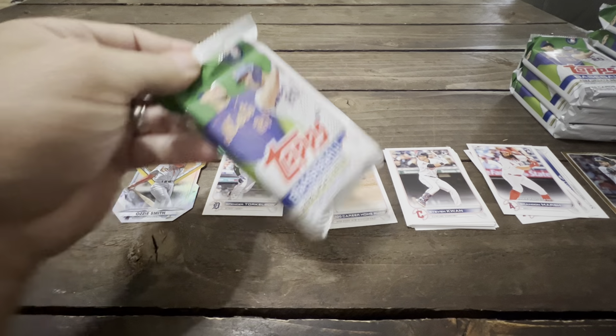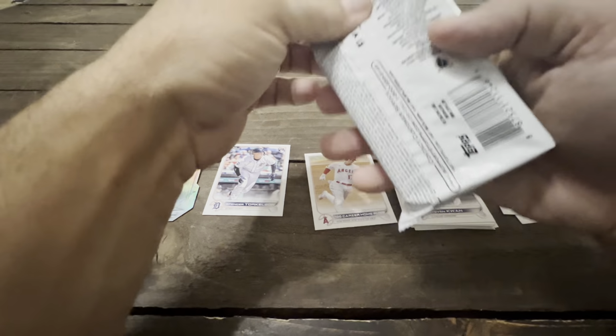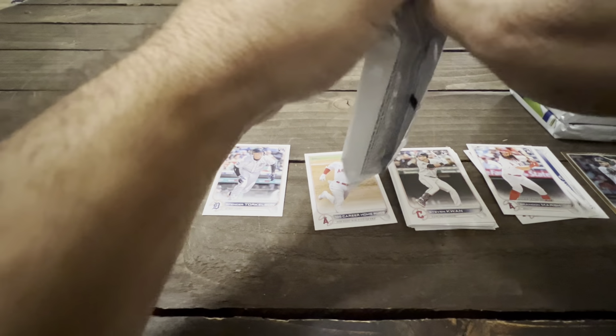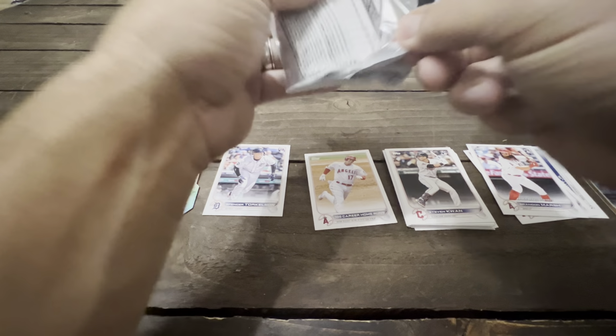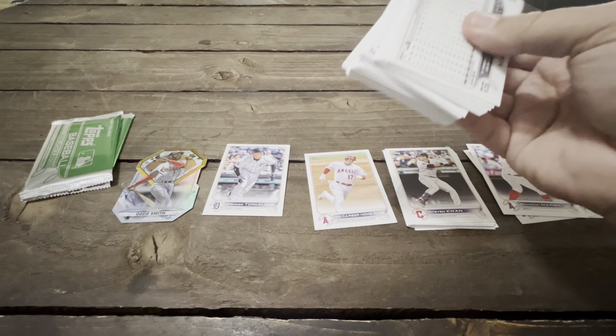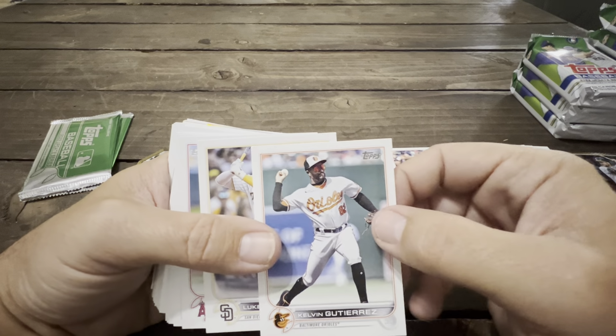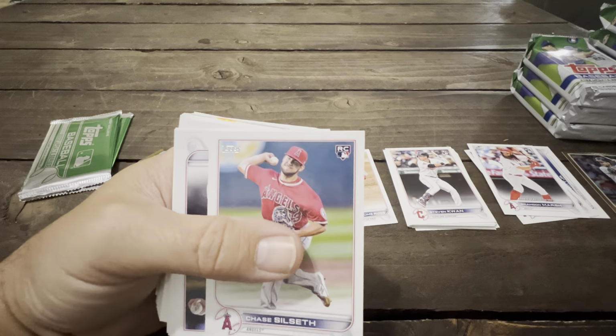We did pull a Spencer Torkelson out of that. So, you know, one of the big four, if you will. I include Jeremy Pena, of course, because I am an Astros fan. So definitely think he has a lot of potential, even though he's a little bit older than some of the other guys.